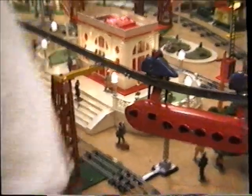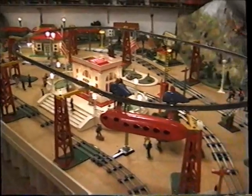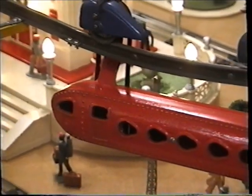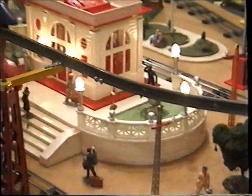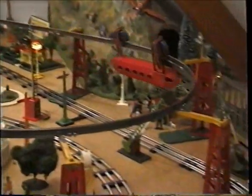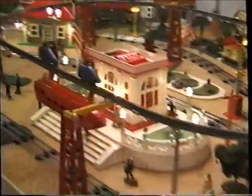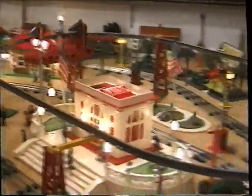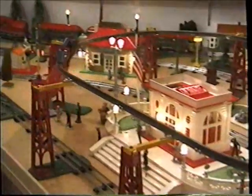Oh yeah, it'll run. It should. My wife says that looks like Buck Rogers. It is. I'd love to have more track for it, but I can't find it.